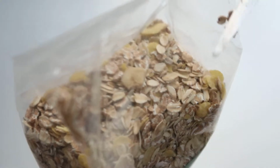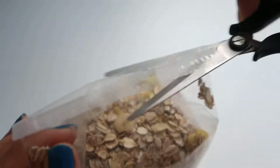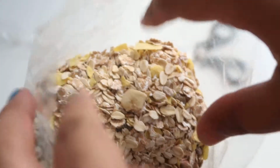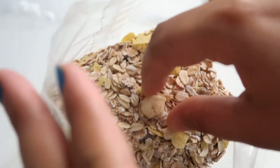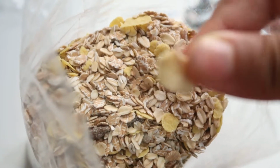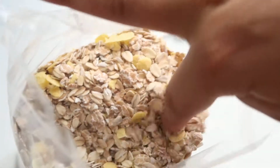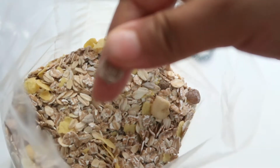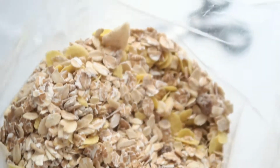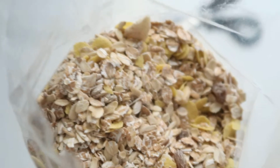So here is the scissor. I'm gonna chop, and this is how it looks like. See, this is banana, and it has raisins in it, and more things also, some seeds, more of banana, and all the fruits.